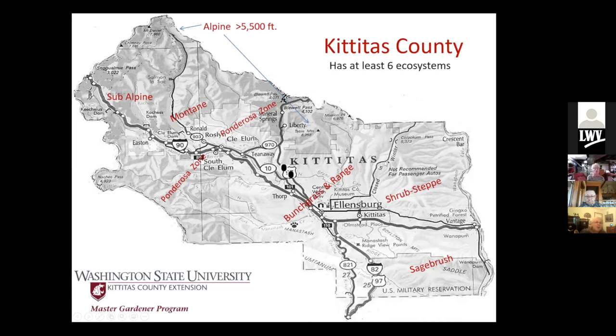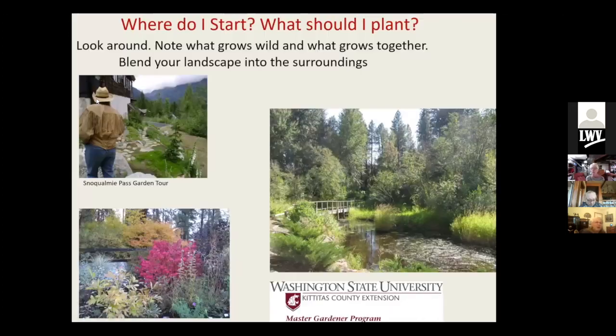So where do I start? Here at Snoqualmie Pass. And you know, I was traveling on Snoqualmie Pass probably for 30 years. Stopped at the rest area, checked out the ski lodge, but I had no idea there was an amazing group of gardeners up there, homeowners that live there year round. Now if you've ever paid taxes in King County, you know why they all live in Kittitas County.